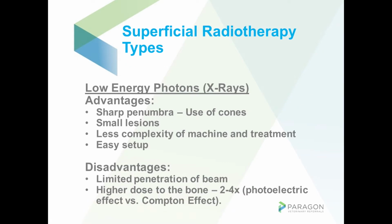So low energy photons, we've got very sharp penumbra, which is basically how far out the X-rays will radiate, because we've essentially got cones that limit the dose directly onto the tumor, and these cones touch right onto the tumor. Usually they are small lesions, which is much easier to treat.